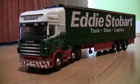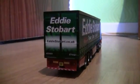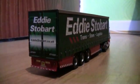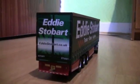So what we'll do now, we'll spin the model around so the trailer's facing the camcorder, and I'll show you the other side. So here we've got the back end of the trailer. I'm just going to tilt that slightly just so you can see it a bit better, along with the cab. So if we just look there, we can see we've got the cab at the front and we've got the back of the trailer just here.